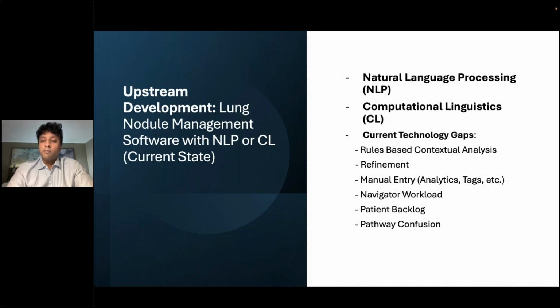One of the universal pain points whenever I talk to any hospital with a lung nodule tracking program or EMR integrated platform is manual entry. And this is when the navigator has to actually go in and manually write out tags to create the next set of steps.